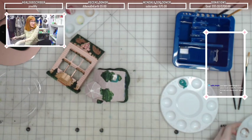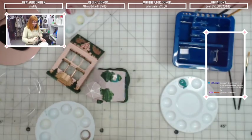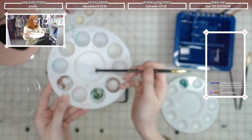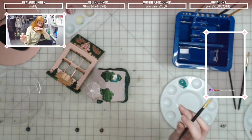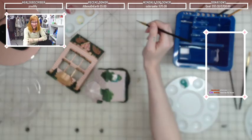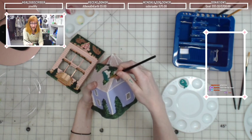I got him! I actually got him! See? Okay, now I actually got him. I got him on stream. I'm sorry you had to see that. All right, and back to business. I got some paint on my hand for my trouble, but that's okay. He landed on my house, okay?